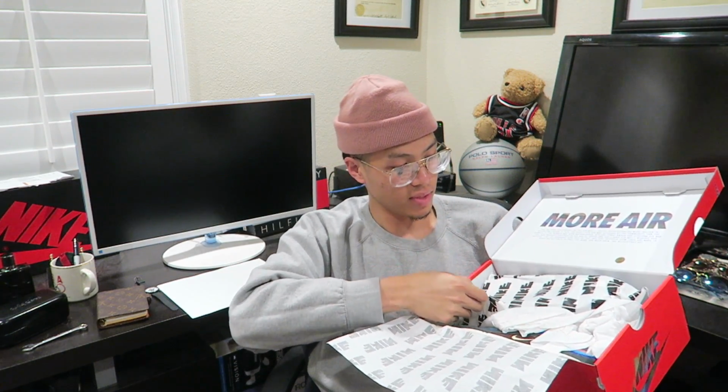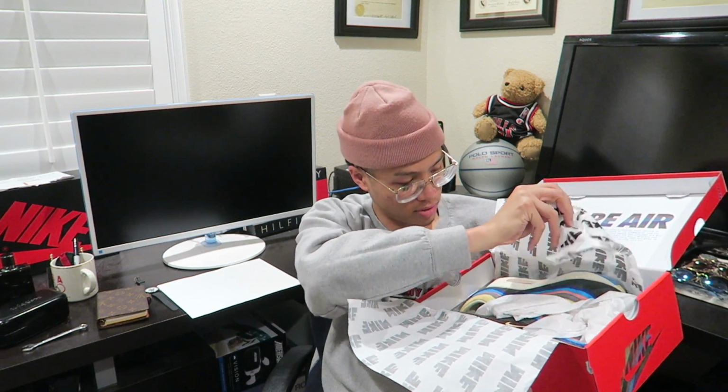Some of you guys probably didn't want to hear that, but some of you guys like details, so I had to do it. On the inside right here, you see the shoe paper, and it is Nike, an all-over print. Oh my god, bruh. You just take this all out. Oh my god, dude. There's some more paper on the inside separating the shoes.